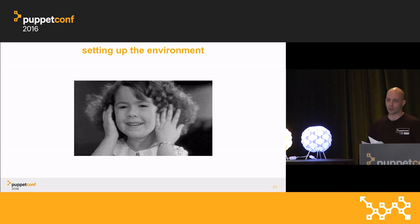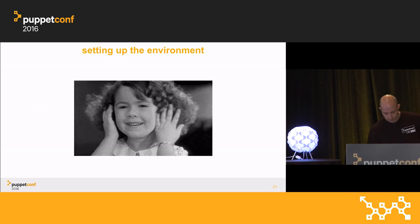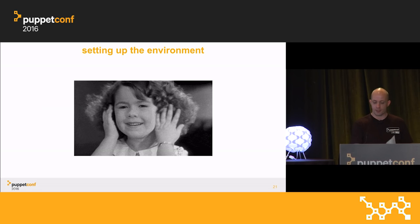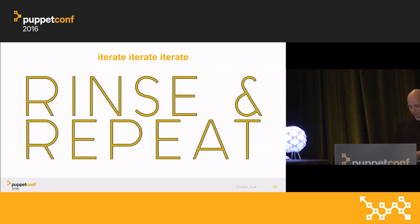Please use free and open source software, and please use it responsibly, but it does help you along. So what then happens after you set up your environment and after you've got your first attribute working? You're going to do this. It's going to be rinse and repeat over and over and over again.